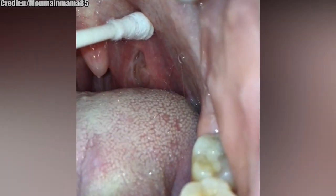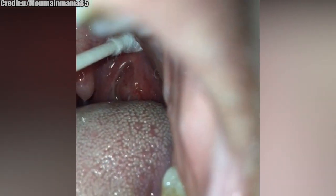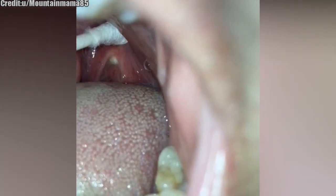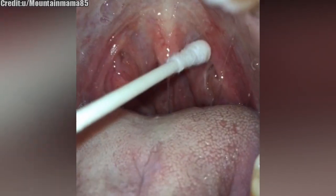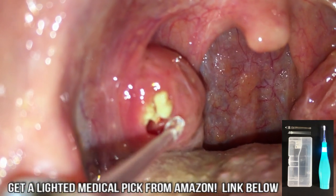Tonsil stone removal can be fairly simple. Some people use a dental irrigator, which is essentially a water syringe, to blast them out. Other people pick them out with a lighted medical pick like this.